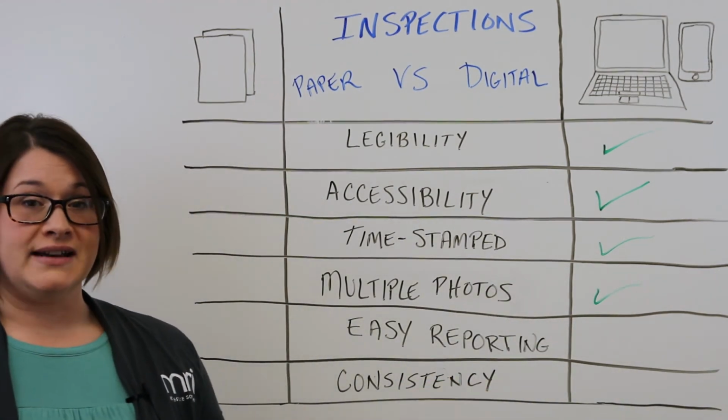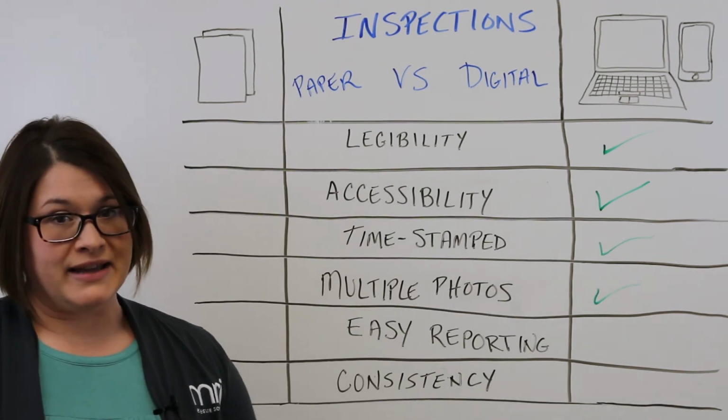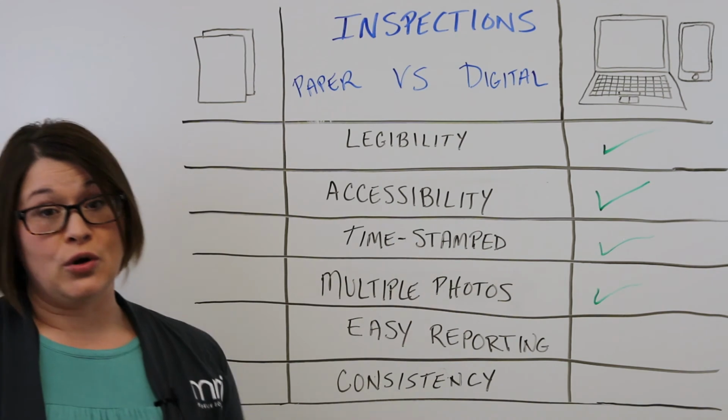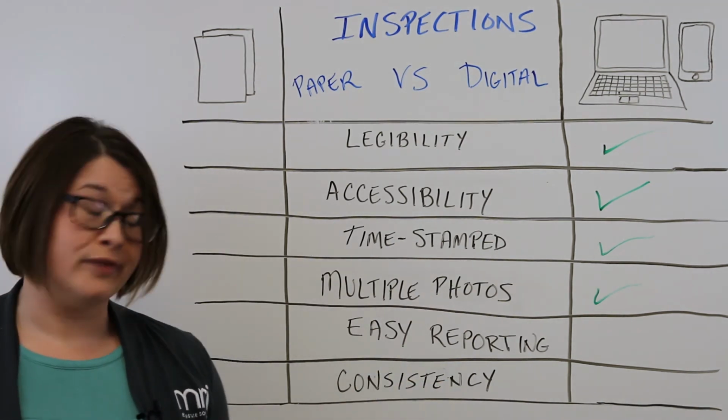And then easy reporting. So you've gathered all of this information and now you can find it in one place. It's easily accessible. Maybe you've even attached your logo onto the report. So now it's not just any inspection form, it's your inspection form.